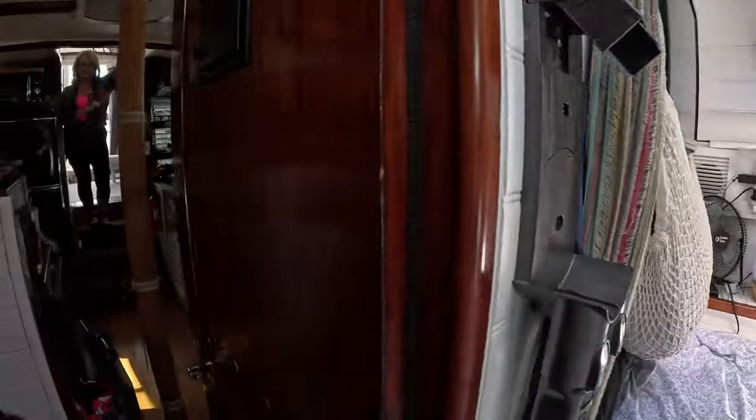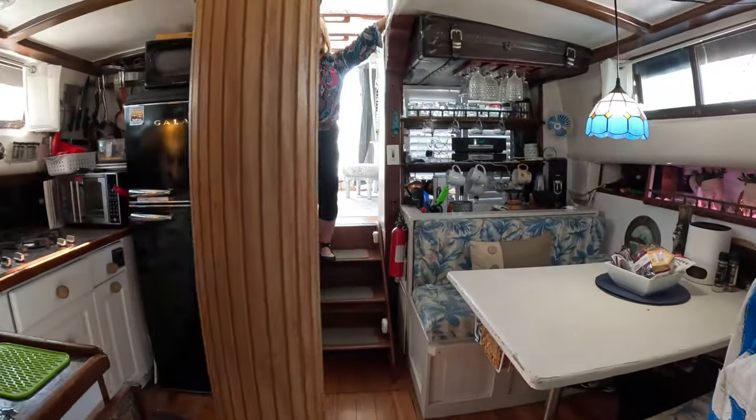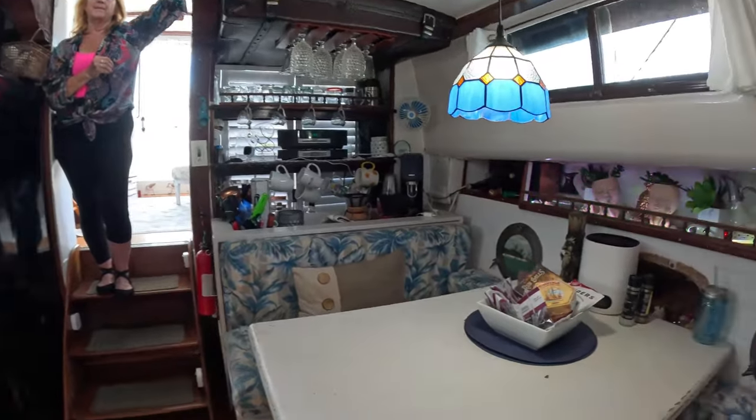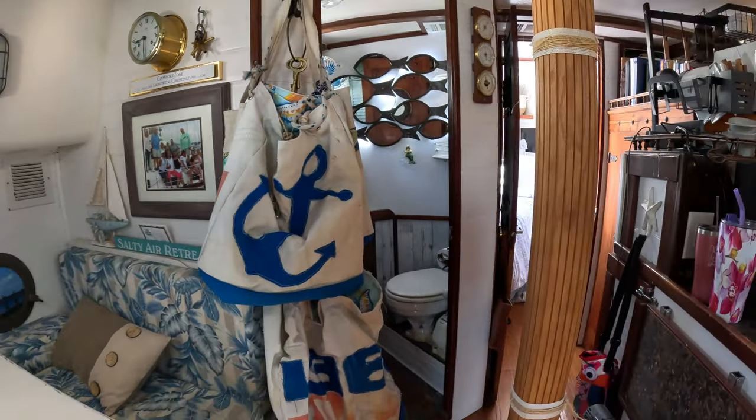Really nice. The sail bags, I had just finished making them. They're the original sails. And I just finished them yesterday, just in time for the new owners.